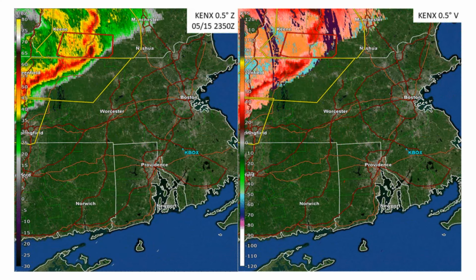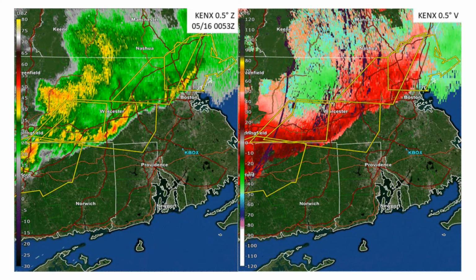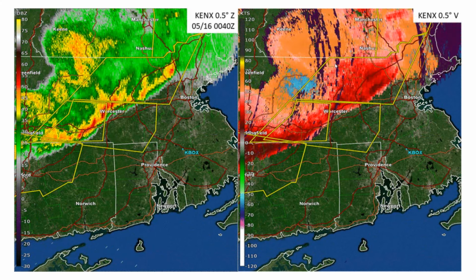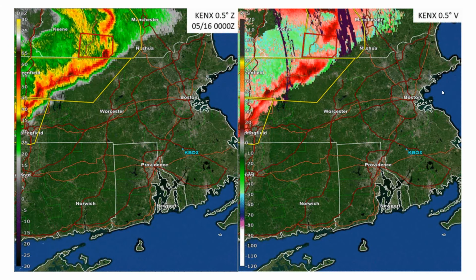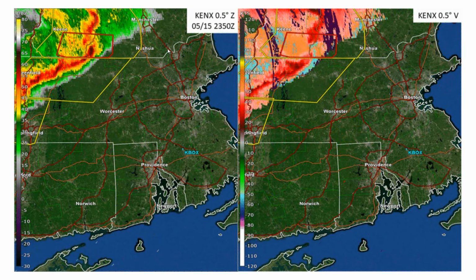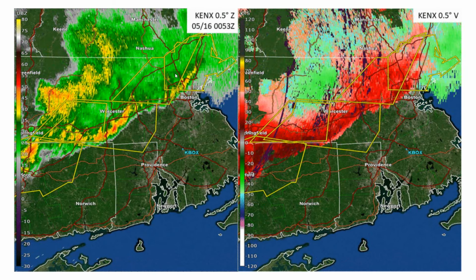And then one thing I didn't point out on the previous one, the yellow boxes are showing the severe thunderstorm warnings that we put out. And then there's teal boxes that you can see at the very end. That would be like when we're putting out warnings for the mariners. And you can also see to the north, there's the tornado warning that the Gray, Maine office issued. But you can just kind of see the progression of storms going through.